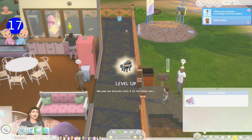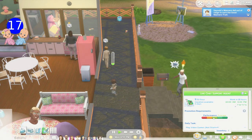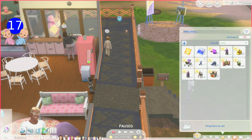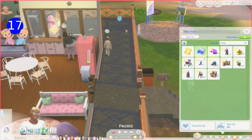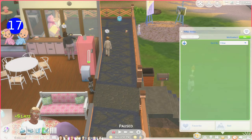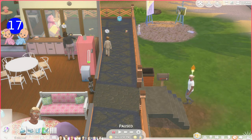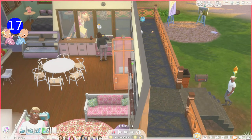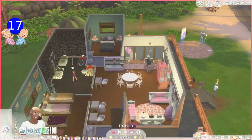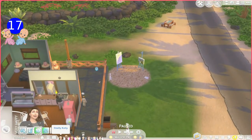Okay. So William collected everything from the mailbox. Okay, let's pause. Oh wow, we got a few bits. Okay, so let's multi-select. Got that. Although we could sell his books as well. And that. Woo! Okay. So we gotta take 25 grand away from the household funds when we move him into a place. Okay. Right, okay. Wow, okay, I can't believe that. But I'm going to have to actually officially say we're going to move William out.